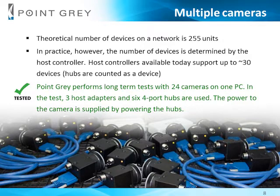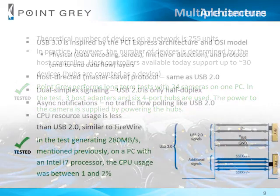And the power that is supplied to the cameras is delivered through the hubs themselves. The image that you see down below is one of the tests. It illustrates essentially what the camera setup is like.